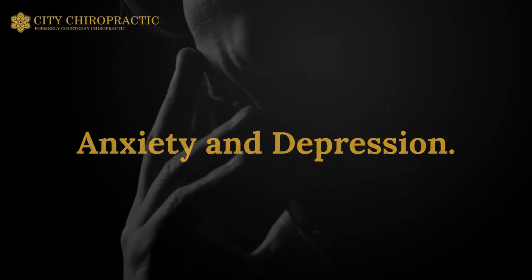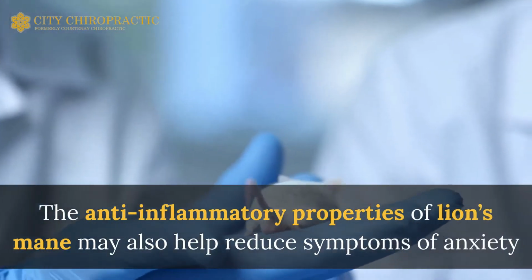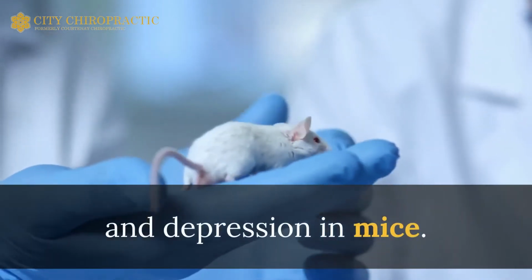Anxiety and depression. The anti-inflammatory properties of lion's mane may also help reduce symptoms of anxiety and depression in mice.